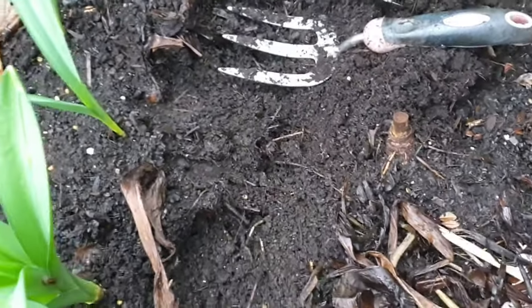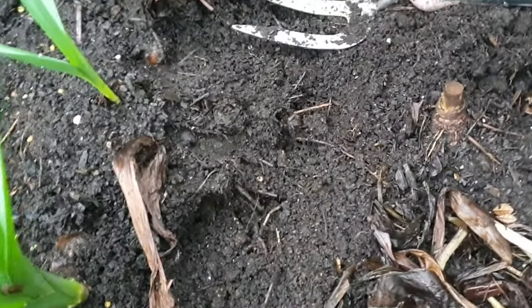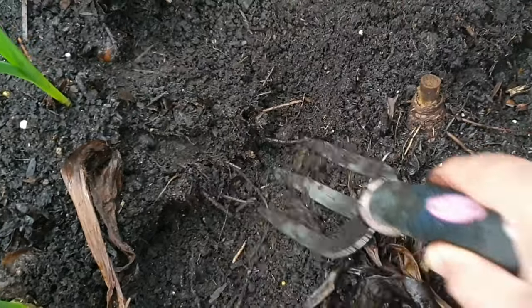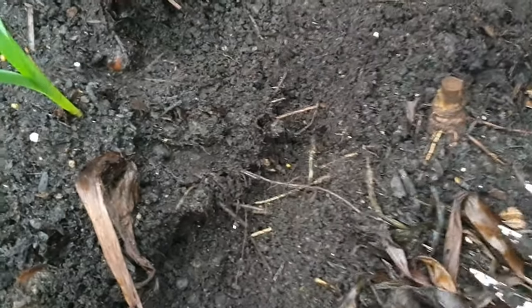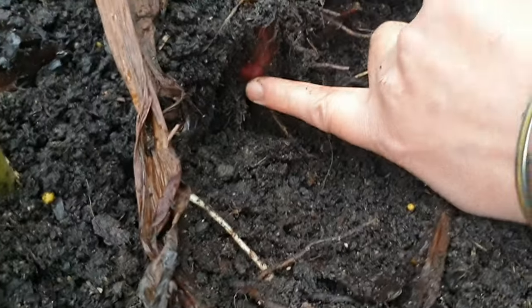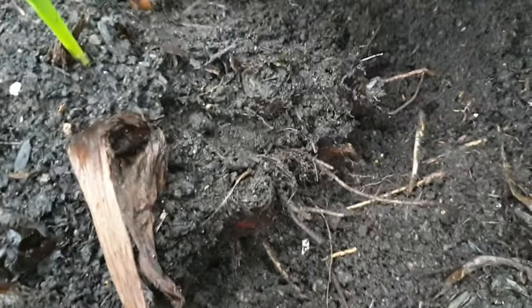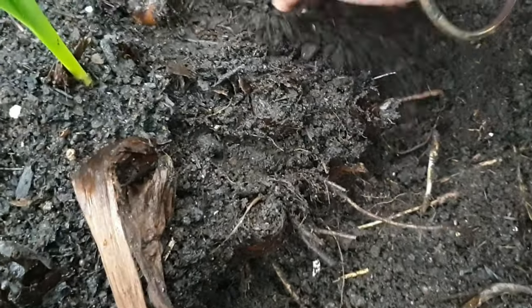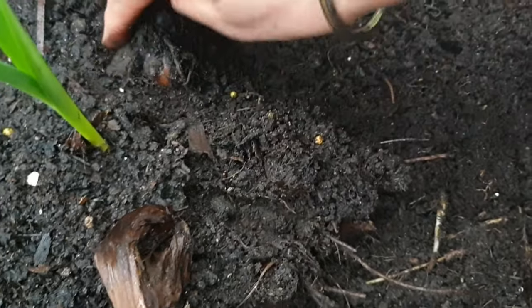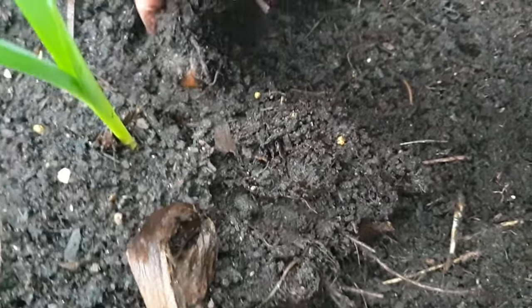The things which I think have done really well are cannas. Cannas I did not protect, I did not mulch, I just left them as they are, and I have just dug up some to see how solid the bulbs, or rhizomes, are, and they're still really solid. I am assuming that within a few weeks more shoots will come up and this plant will do great.